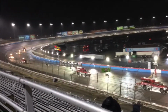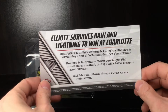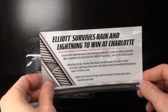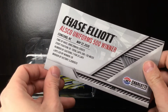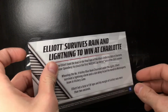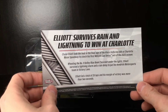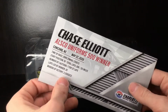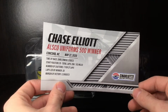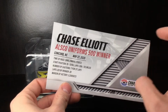Holy cow. Rain delay put his Hendrick Motorsports team in victory lane. Elliott led a total 28 laps, and his margin of victory was way more than 2 seconds. Way more than 2 seconds? Come on, man. Margin of victory was way more than 2 seconds. Look, I don't know if they have an intern writing this stuff, but like, come on, man. I've seen Instagram designers that do this crap for free make better artwork.